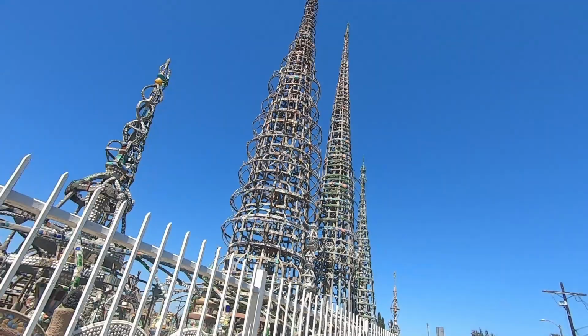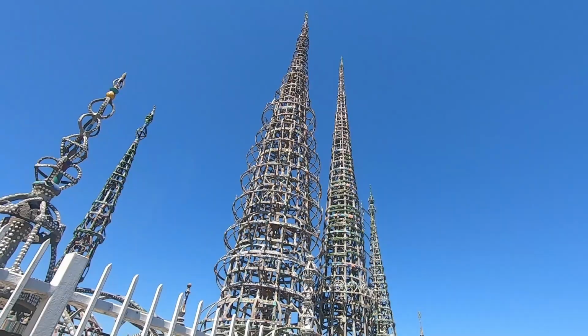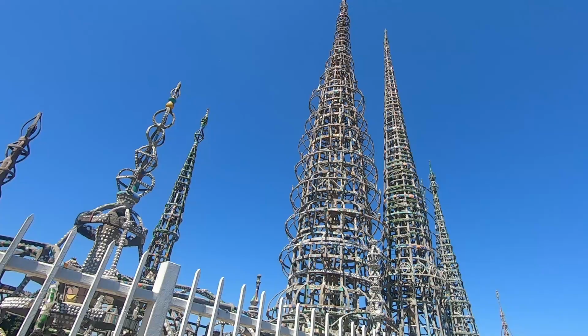It's a pretty amazing sight, especially since at one time this was a residential lot and this was his house. This is where the guy lived, and he built this in just a neighborhood. This kind of thing wouldn't happen nowadays. They wouldn't let you do it. But it's fantastic. Absolutely fantastic.